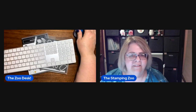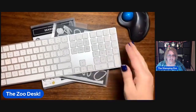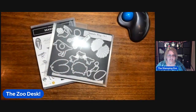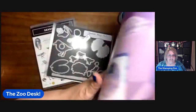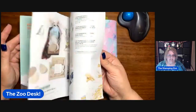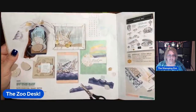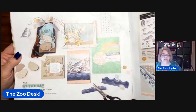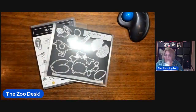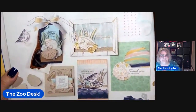So I'm going to take that off there for now. We will worry about the slides a little bit later. But as I said, we are working with products from this little mini catalog. It's called By the Bay. There's a whole suite of products, and we'll be working with all of them tonight. So here are some of the beautiful creations that the design artists have made at Stampin' Up.